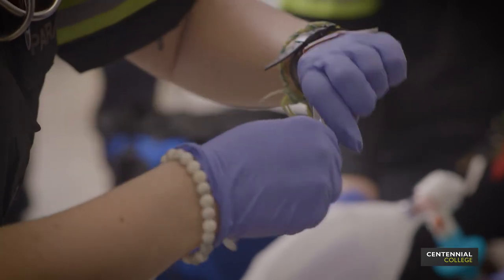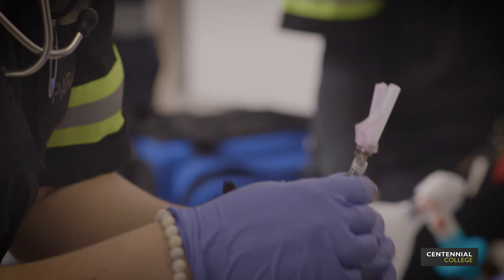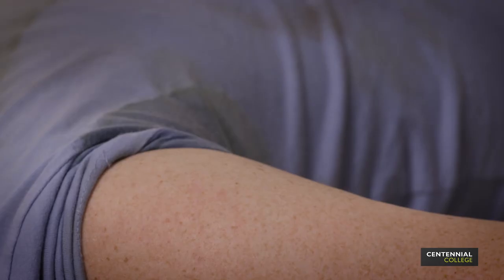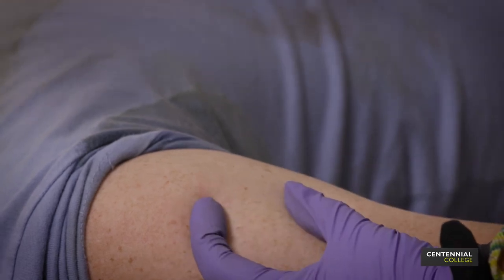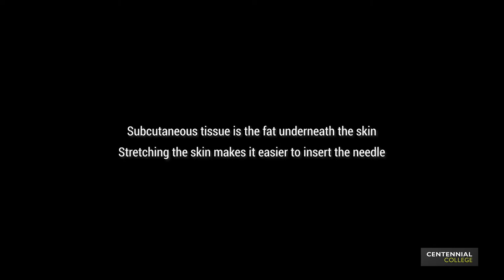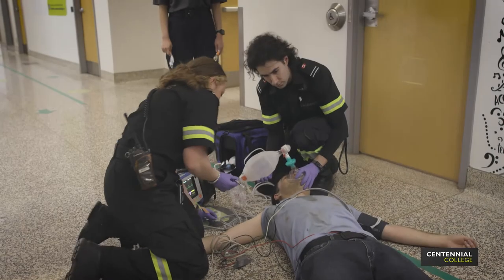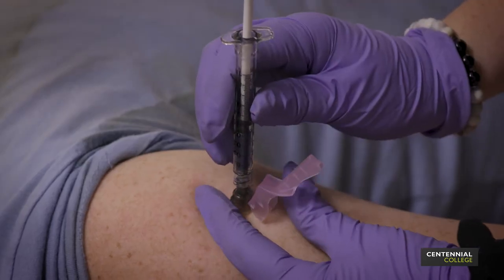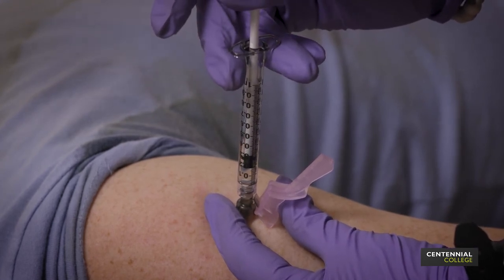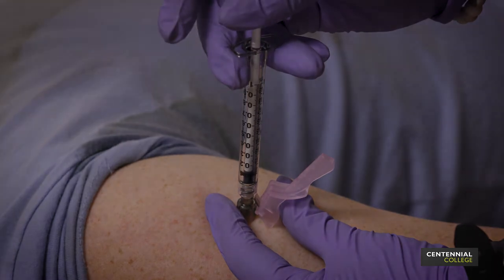Secure the injection needle to the syringe. Hold the syringe in your dominant hand, and using your other hand, gently stretch the skin of the site. This displaces the subcutaneous tissue and aids in needle insertion. Insert the needle at a 90-degree angle in a quick, dart-like action. This prevents any accidental depression of the plunger during insertion.